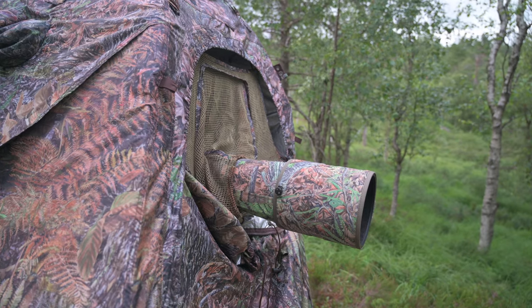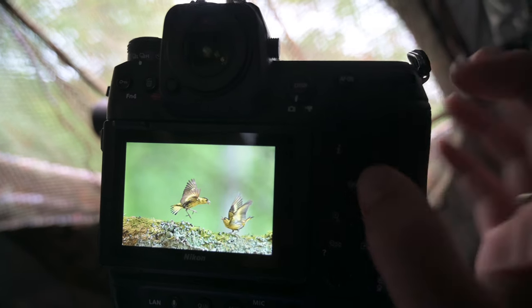Okay, I just got two male siskin fighting. Just pressed the shutter. I have no idea if some of them are sharp, but if they are, I think that might be a really, really cool image. Oh, that is sharp. That is sharp. Definitely. Oh, that was so nice.